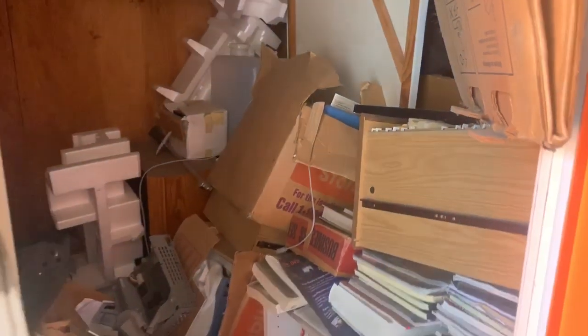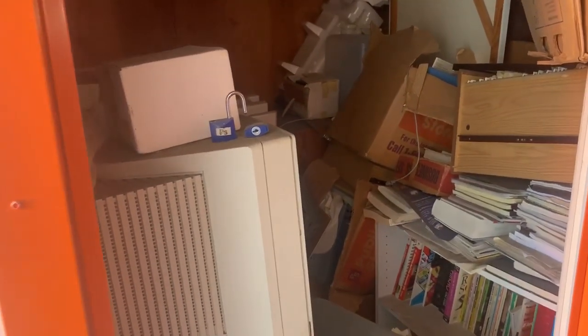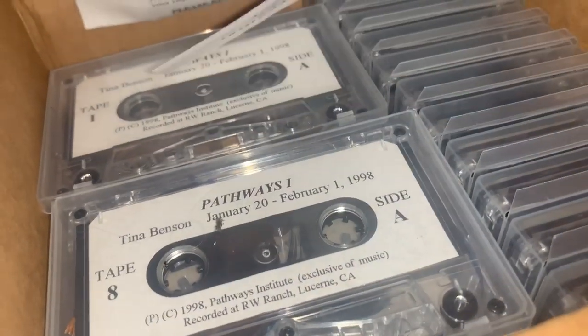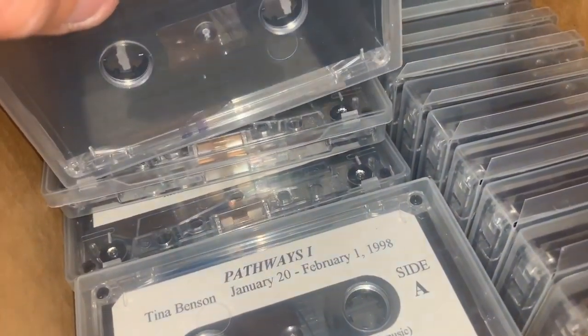But you want to ask yourself, okay, they've been here for 20 something years. Why do they spend all this money? And this is what it looks like. I have no idea. But we are going to find out right now. Yes. Pathways. Tina Benson. Tina Benson.